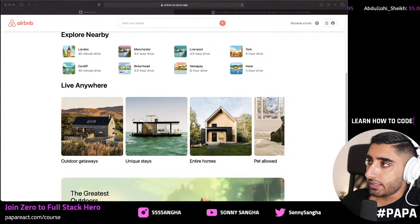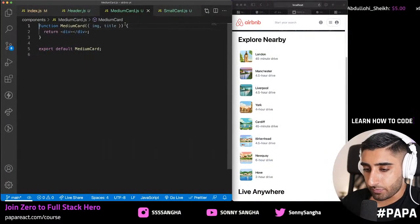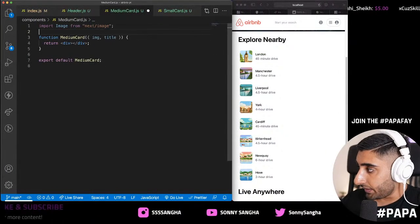So we're going to go ahead and pull in the image component. Okay. We're going to go here, pop in an image component.